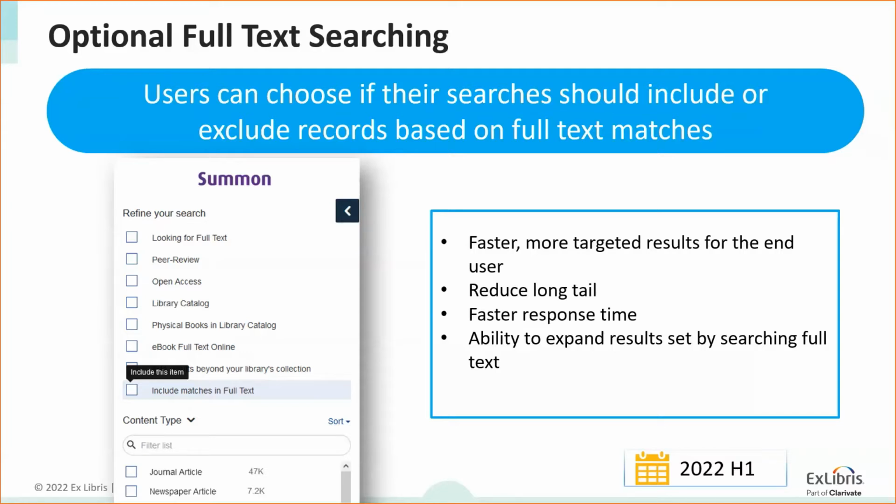So you now have the ability to choose whether or not to do that. This makes for a faster, more targeted result for the end user. It reduces the length of that tail with all that additional information. The response time of the query itself is a lot faster, and you still have the ability to include that if you want.